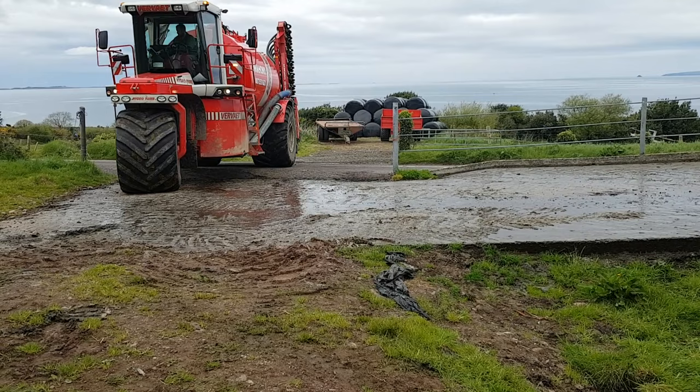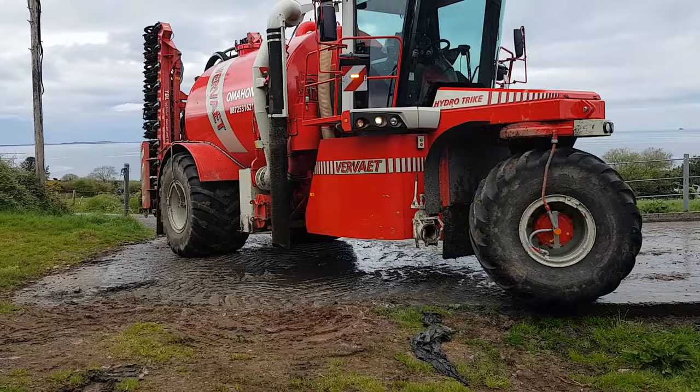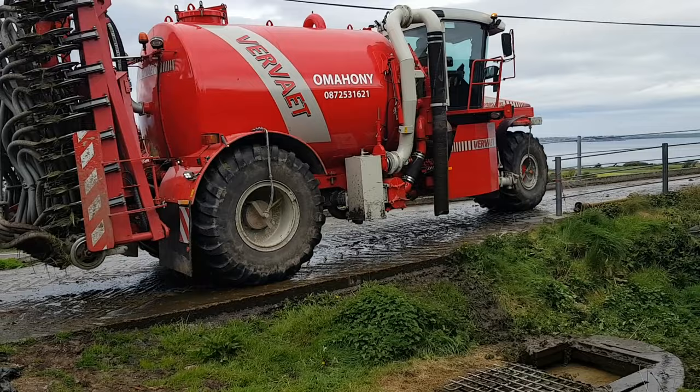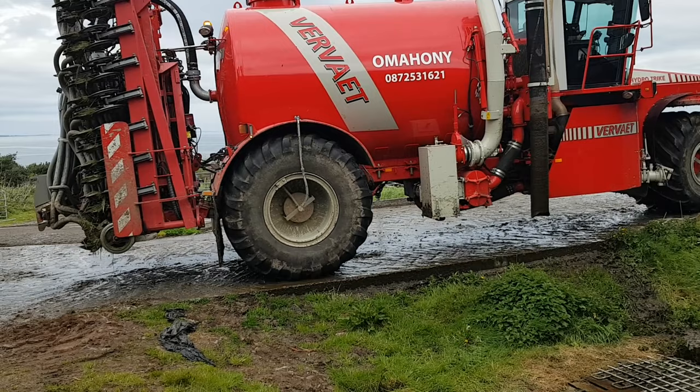Here she goes, guys. Vervaet Hydro Trike. 3,200 gallons. You'll see it filling here now. When we go down, we'll see it spreading. We're here in camp, just outside Tralee. And O'Mahony's, that's his phone number there.